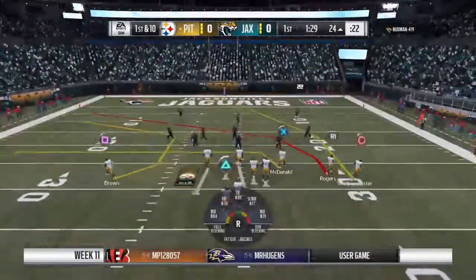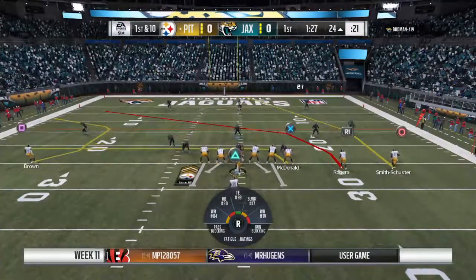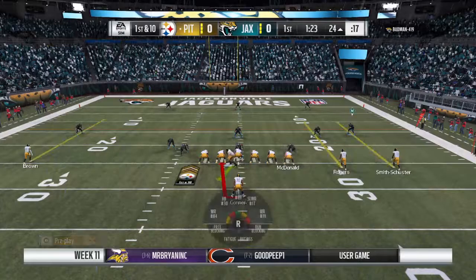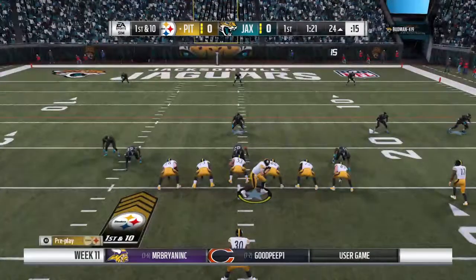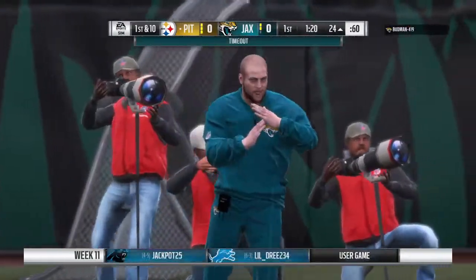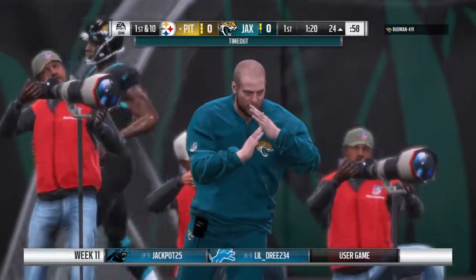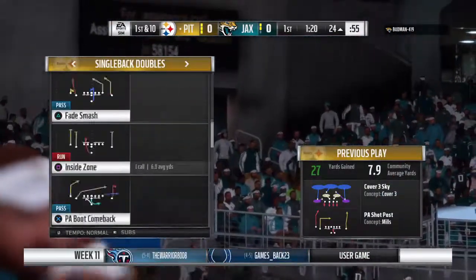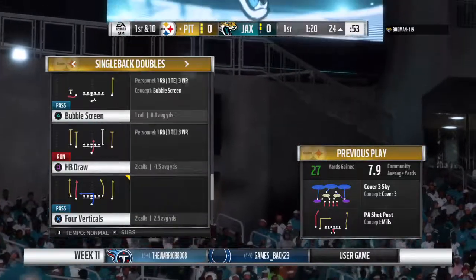Roethlisberger coming up with a 1st and 10. And he's 4 for 4 now, throwing the ball to start the drive. And now the Jags defense deciding to call a timeout. They'll have 2 remaining as we step aside here in this first quarter.